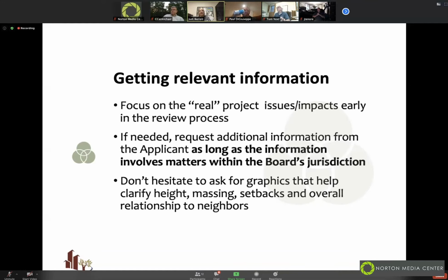Where tension builds up is when boards ask applicants for information that really is not what the board is supposed to be talking about. If you need graphics to understand the height of the building or the massing, ask for it. Those are things you have a right to ask for because they fall within the general domain under 40B of valid local concerns.